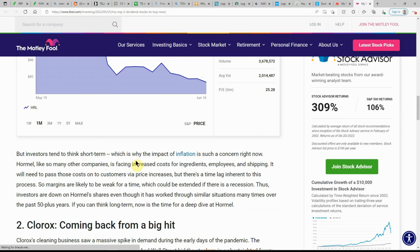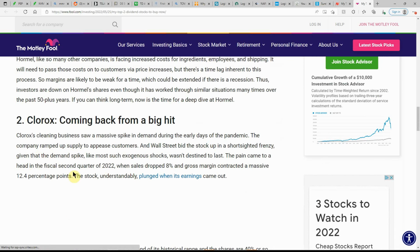Investors tend to think in the short term, which is why the impact of inflation is such a concern right now. Hormel, like so many other companies, is facing increased costs for its ingredients, employees, and shipping. It will need to pass those costs on to customers via price increases. But there's a time lag inherent to this process, so the margins are likely to be weak for a time, which could extend if there is a recession.